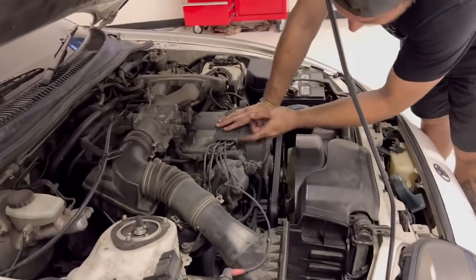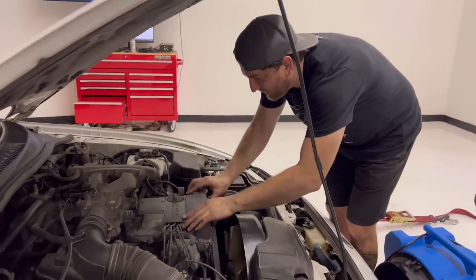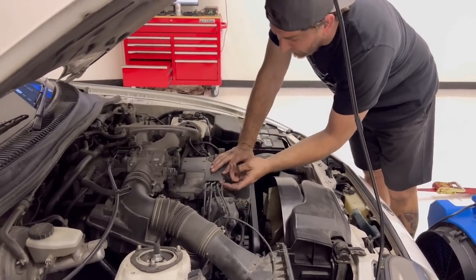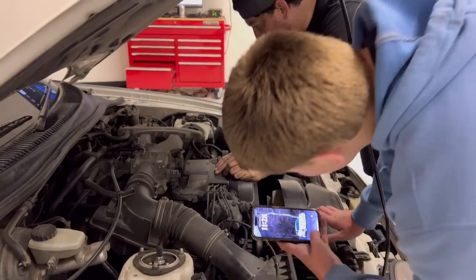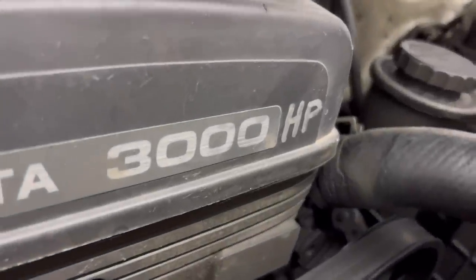Which plug wire is it? Which one is what? I could go by gear ratio, but we could also go by spark plug. Which one are you looking for? Number one. I see something like 156. This has 3,000 horsepower. We can do it by gear ratio.